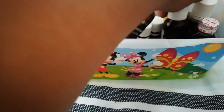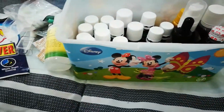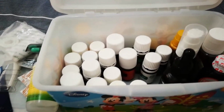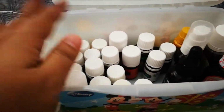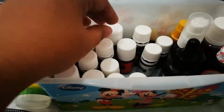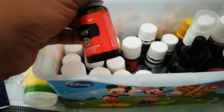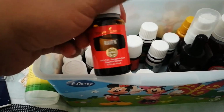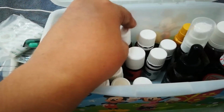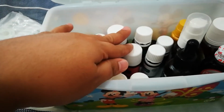The other carrier oils that I use are virgin olive oil and coconut oil, which are downstairs because they belong in my kitchen. Then let's proceed to the not-so-generic stuff you see in other people's medicine boxes or medicine cabinets. These are essential oils, 100% pure grade essential oil. I'm using Young Living brand. I will tell you the reason why later. So I use this basically for everything.